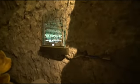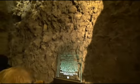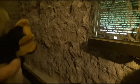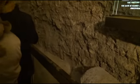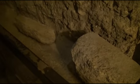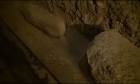As we're coming up here, this is one of the steps leading up to the Temple Mount, one of the original steps. They have sealed off this particular tunnel. This was done in modern times to keep the research from under the Temple Mount from going on. This would have been one of the steps that Yeshua himself actually walked on.